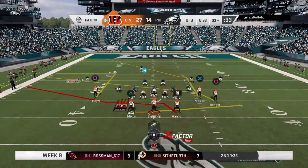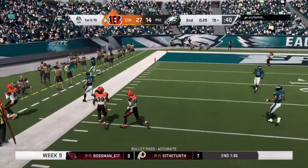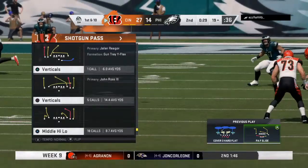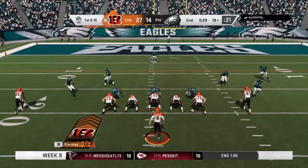He's got 6'6". Pull it. Now Tannehill. He completes it to Boyd. And they'll have it in the red zone before he crosses over out of bounds. They'll get 14 on that one. Good for a Bengal first down.